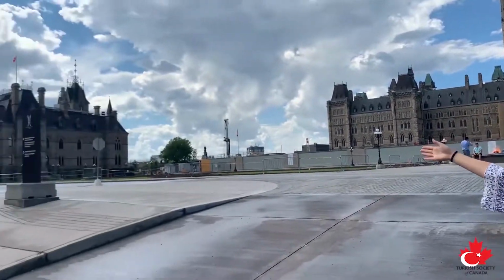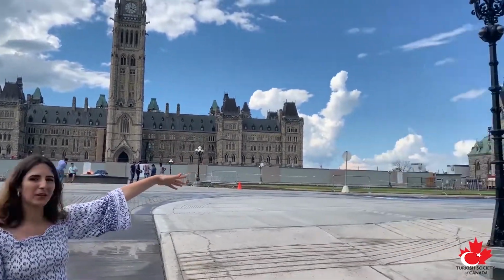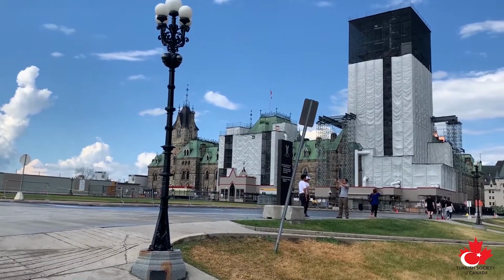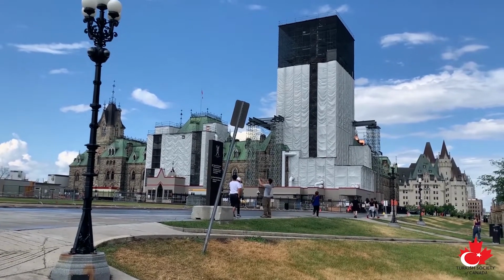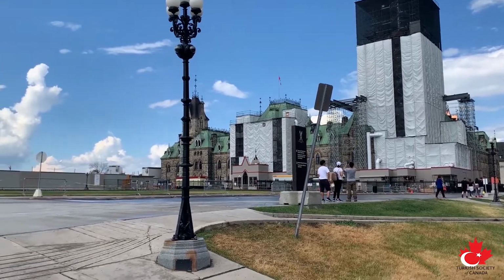Right now we are on Parliament Hill, so to the left we have the West Block building, in the middle we have Center Block, and on the right we have East Block. East Block is a building with offices for parliamentarians. It's under renovations right now as well, so we won't get too into it.